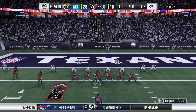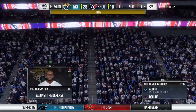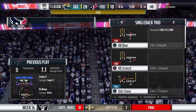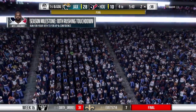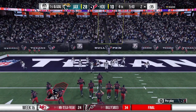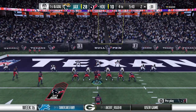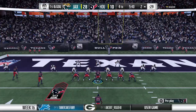Here we go now. Green 39. Green 39. Now flags will come in. I think this one's going to be on the defense for jumping. So that's going to move them half the distance. First of all, you can't jump in this situation, but think about your play calling now. Could easily change what you want to do and maybe make things a little bit easier. Hurry up, here we go.